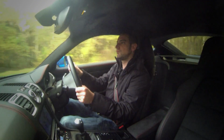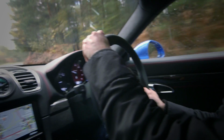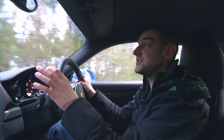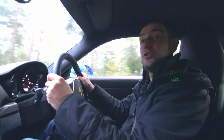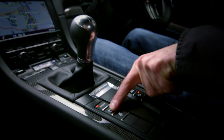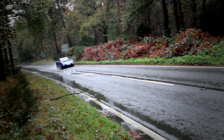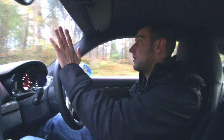It keeps the body dead flat under hard cornering, but it also keeps things impressively comfortable over the bumps. And this being the range-topping GTS, it gets Porsche's adaptive suspension as standard, and it's optional on the other versions. You toggle through driving modes using these two switches down here, and the suspension either firms up or softens off accordingly. And take it from us, it really works.